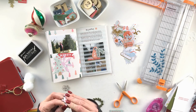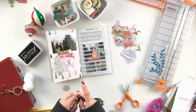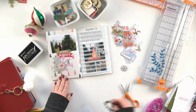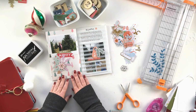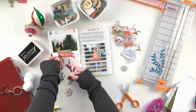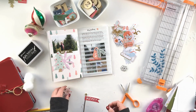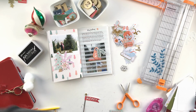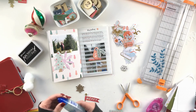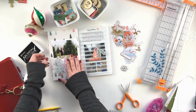So I have a little chipboard snowflake, and I'm just going to peel a couple more layers off the back of it just so it's a little bit flatter. And I'm just getting ready to glue that down. And wait a minute, I'm going to take that Mary sign off of there. And I put it down again and go get my glue, and I'm going to put the glue down on the chipboard, and then wait, I'm going to move it all down.